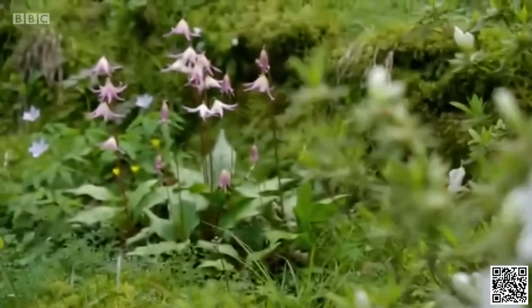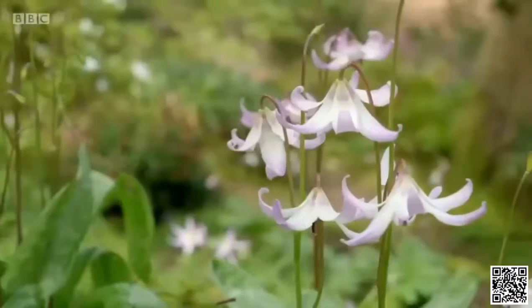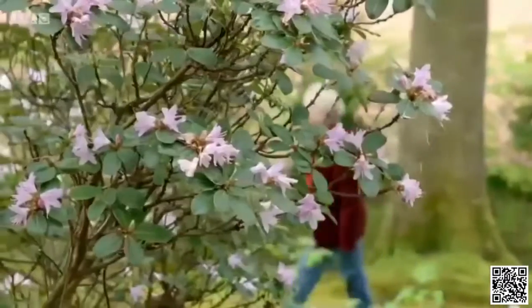In this little dell, it's quite magical actually, are several different hybrids, but the one that's most outstanding is this one, Erythronium Hidcote Pink. It's a true delight. It's robust, it's strong, and yet at the same time it retains this glorious deportment. It's one of the last to flower, and in addition to all its other qualities, including its marble leaves, is the fact that it's scented.